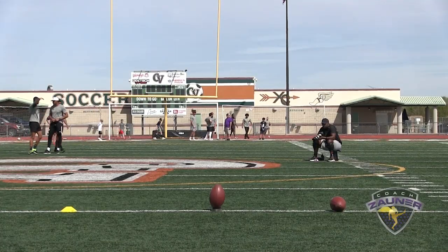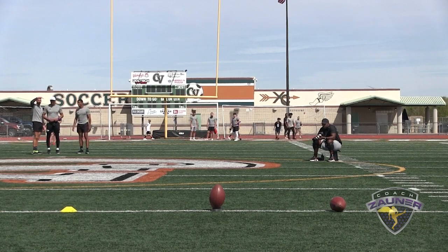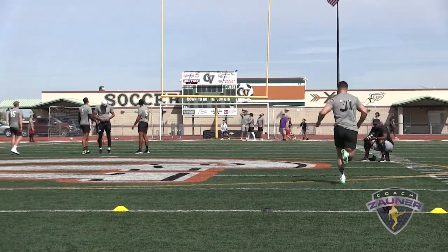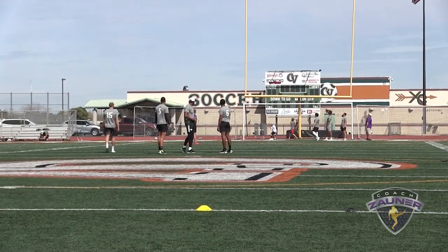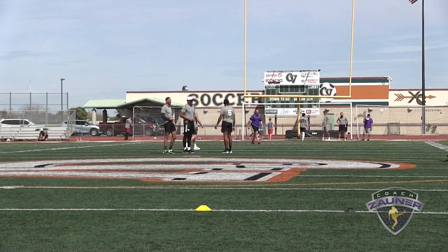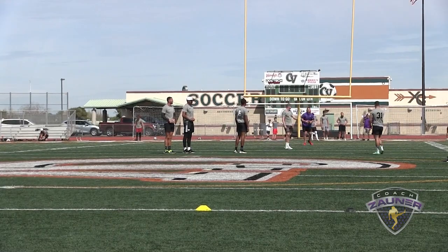Kickoff number two. All right. Again, good solid hit on that ball. Again, off the left upright. And a 4.04 hang off the left upright. 80-yard kick.